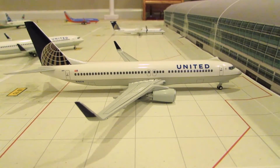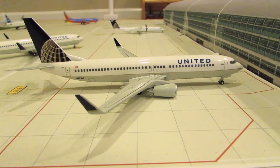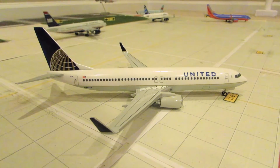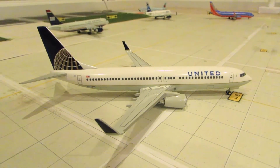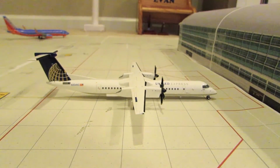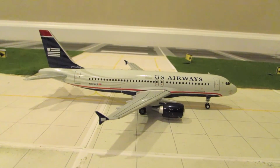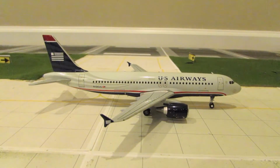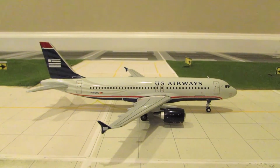Just arrived, we have this United 737-800 from Denver, and he's going to be doing a turnaround flight out to Newark. Here we have another United 737-800. He's currently pushing back for Houston Intercontinental. Next up, we have a United Express Q400 heading out to Washington Dulles. Currently waiting in line for takeoff, we have this American A320 still in US Airways livery. He's going to be heading out to Phoenix.